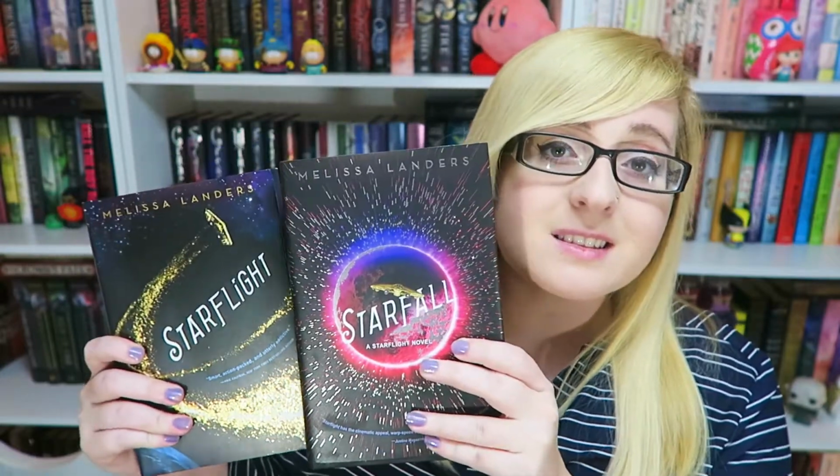And the final book I have here is Starfall by Melissa Landers, and this is the second book to Starflight. This is a young adult science fiction book, and all I really know about it is space pirates. Space pirates is all I need to know to go into a science fiction book, and this cover is so pretty. It is really reflective in person, and the other one is kind of like that too. Here's the first one, by the way. So they match very, very well together, but I really can't wait to go into this series. I am not the biggest science fiction reader, but when covers look like this, I'll take my chance.